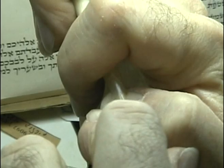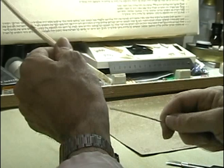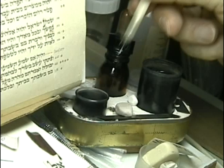The quill, called a kulmus, used to write the Sefer Torah, is taken from a kosher bird, usually a goose or turkey. The feathers are stripped, and the point is cut, formed, and split to facilitate a steady flow of ink.